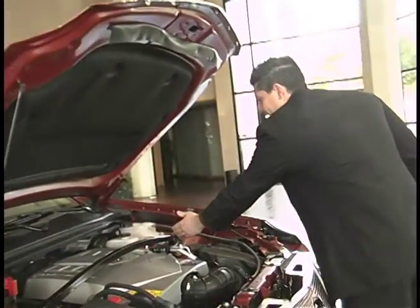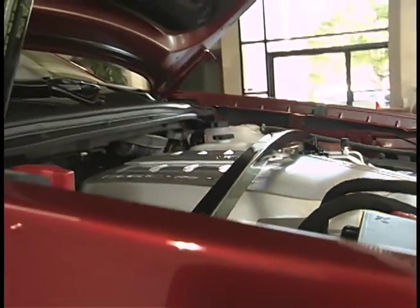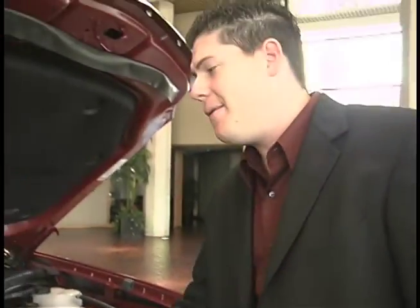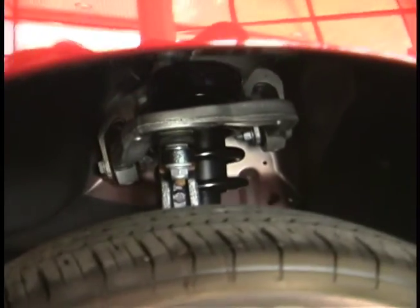Here we have a tower-to-tower strut brace, which is going to give you better stability on cornering maneuvers. I'd also like to point out available magnetic ride control. It's one of the most advanced systems out there. Your shocks will actually adjust to the road over 1,000 times per second.